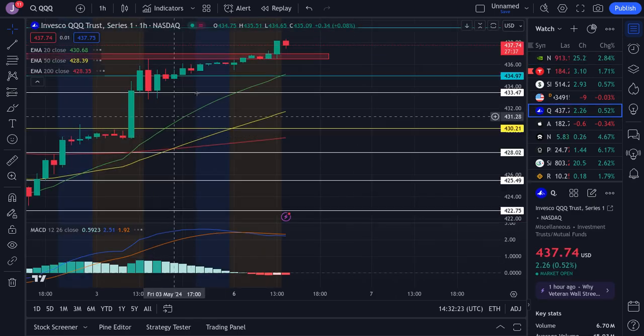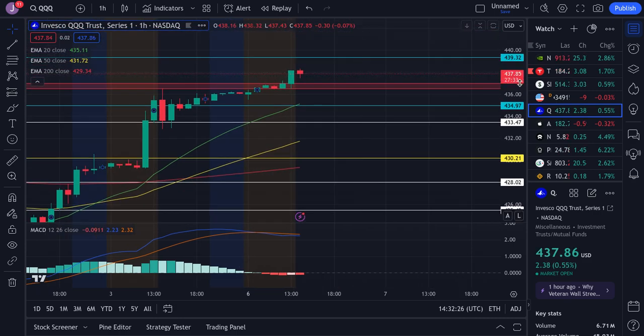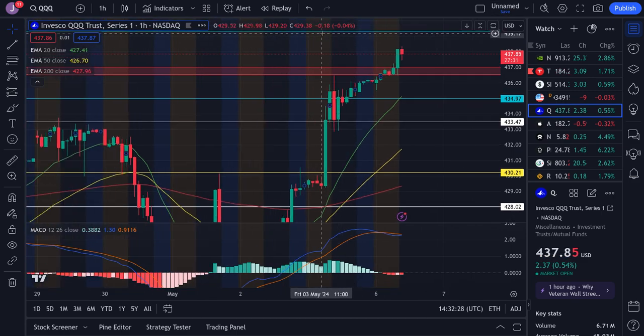Triple Qs has been pushing up very nicely. It's about 438, but be careful at this 438 to 439 area.